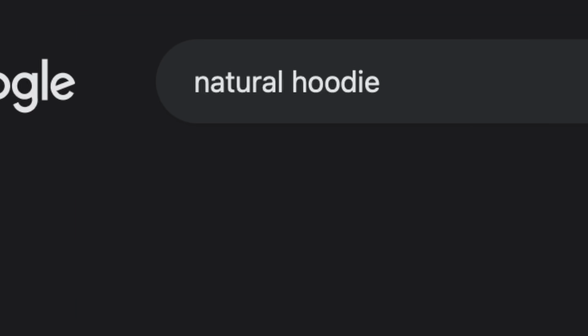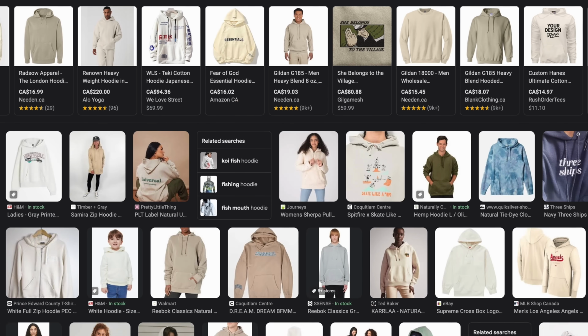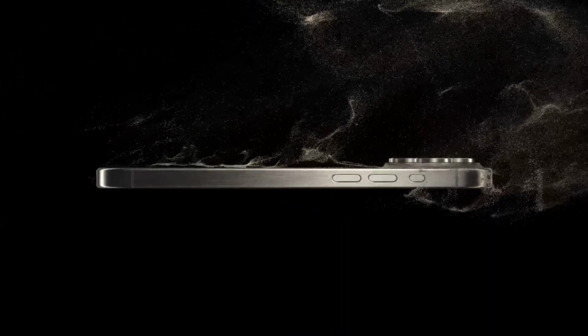But titanium is such a cool material. When they say natural titanium, it kind of messes with your mind a little bit, or at least it did for me, because sometimes I'm ordering clothes like a natural hoodie or something, and it actually has a beige tone to it when you think of natural, but they're just meaning here, this is the color of titanium. It looks like a brushed kind of steel color.